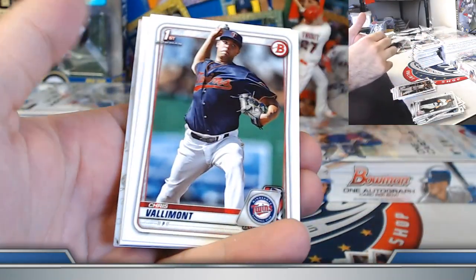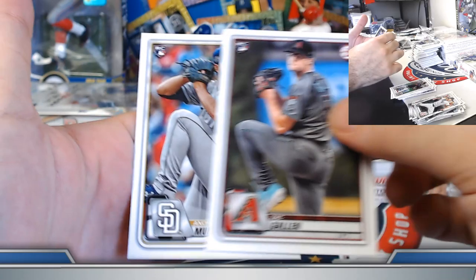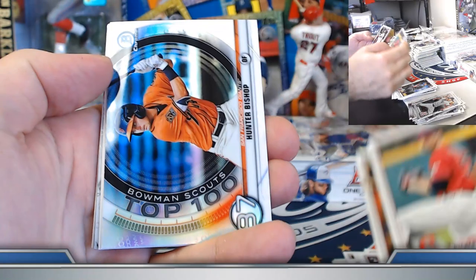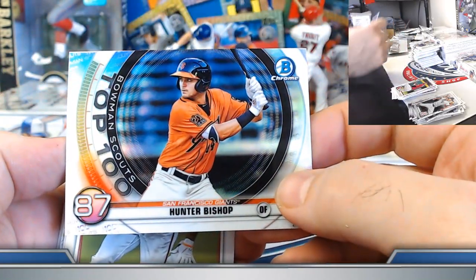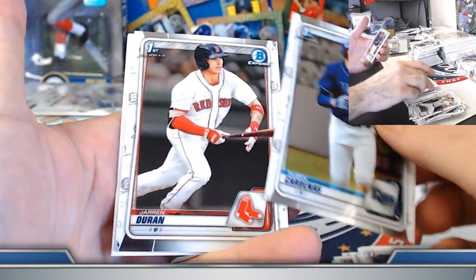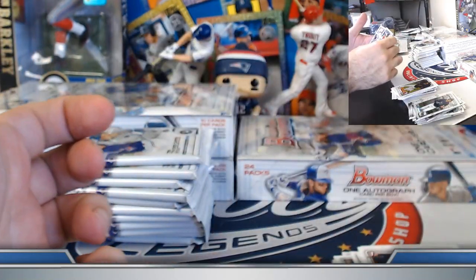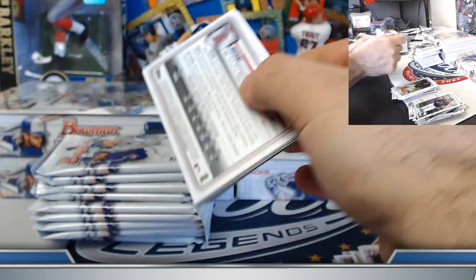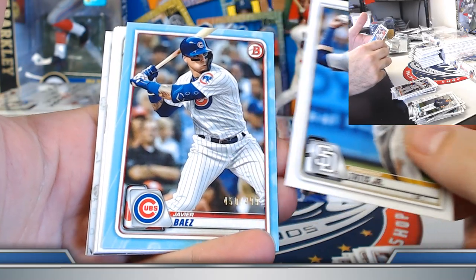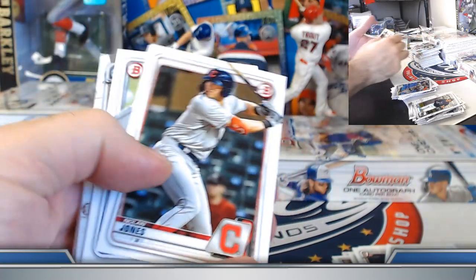Tampa Bay Pipeline. Hunter Bishop, San Francisco, Top 100. Duran, Cardenas, First Bowmans. Alvarez and Lux, rookies. Blue paper parallel on the base set here. Well, Javy Baez, 450 out of 499. Bobby Witt, paper.